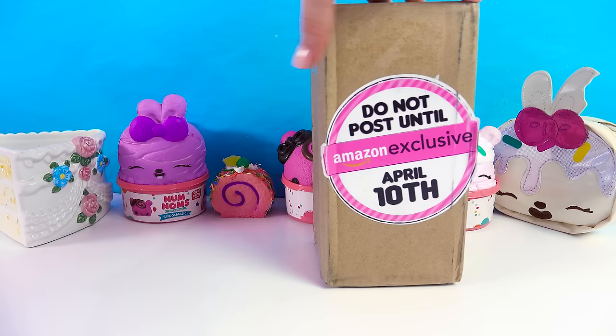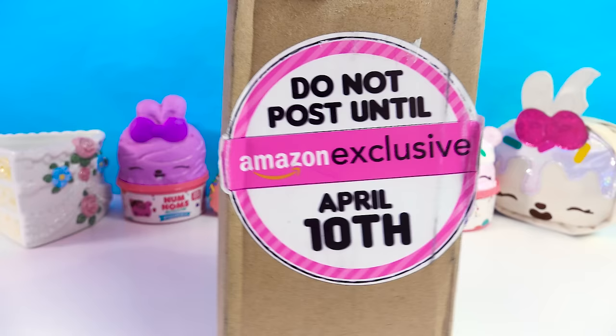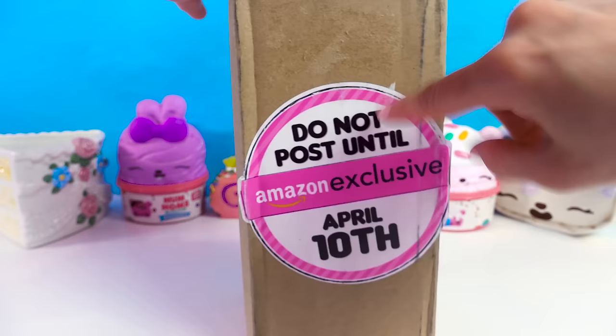Hello, cookie fans! I am excited because we are going to be opening up this box. Today is April 10th, and it says I cannot open it until today. So today is the day we're going to see what is in here.